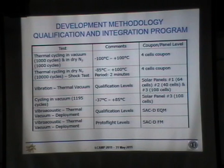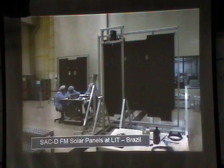And in the final part, we have produced and fabricated the qualification model. It's a model similar to the one. Let's go. Some photographs to finish. These are the solar modules in Brazil for testing.